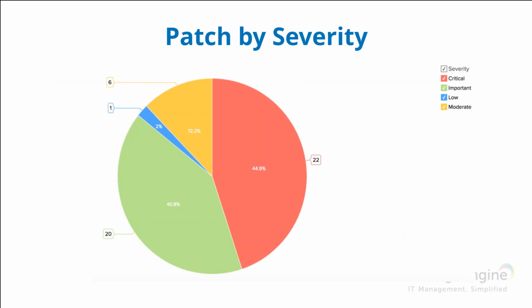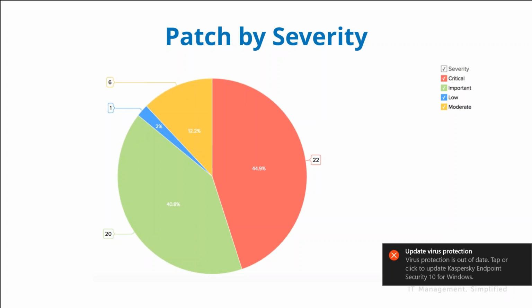Okay, so let's also look at it in terms of severity. When you classify the patches based on severity, it sounds very simple. It appears very easy for you to understand. We have 22 patches which are highly critical and 20 patches which are important, 6 patches where the priority is moderate, and 1 patch where the priority is low.